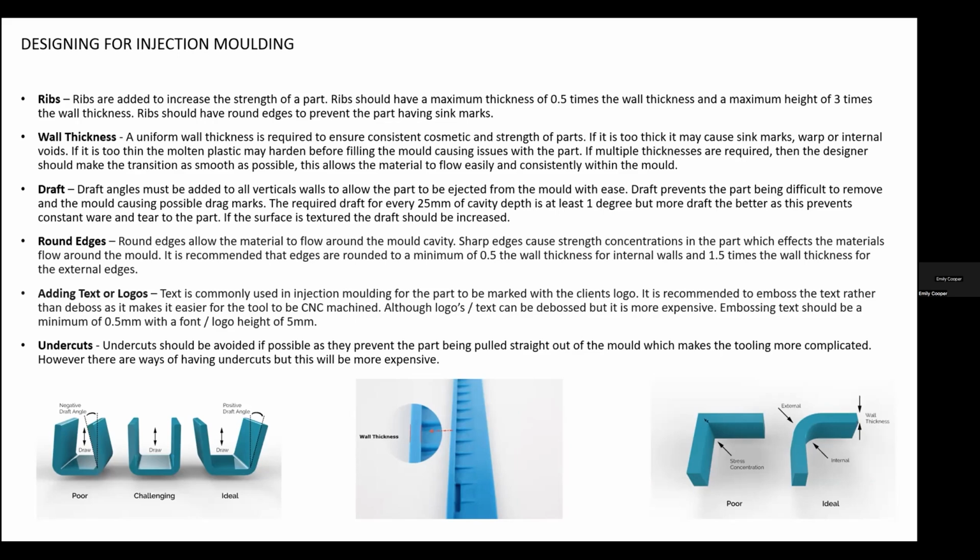If you had a mold trying to come off the one that says challenging underneath, that would be quite a struggle because it could cause drag marks. Whereas on the ideal one, it would pull apart quite easily because the mold is smaller than the actual part. If that makes sense.